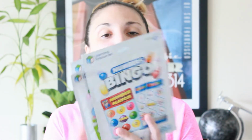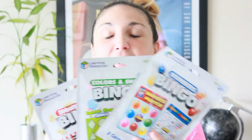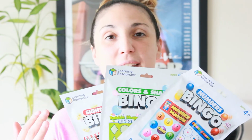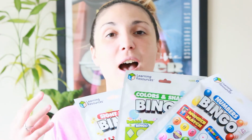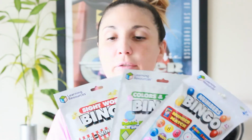So the first set of items that I was super excited about were these Learning Resources educational games for kids. If you have kids or you're a teacher, you're probably familiar with the Learning Resources brand. They're in Target, they're online, they have amazing educational toys and games for kids. So when I saw these, I had to scoop them up. Now they're for ages 3, 4, and 5.